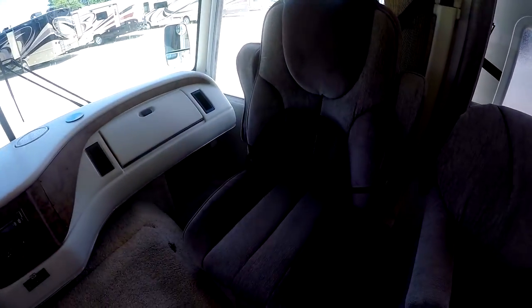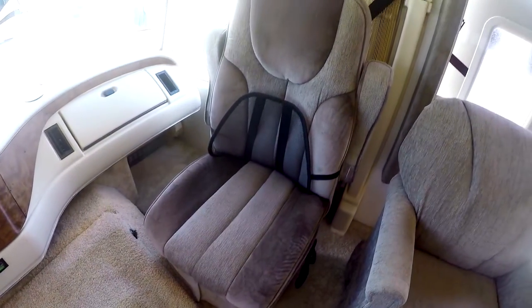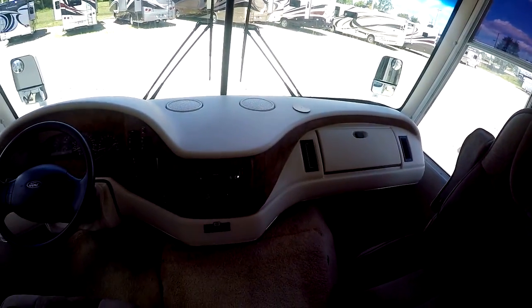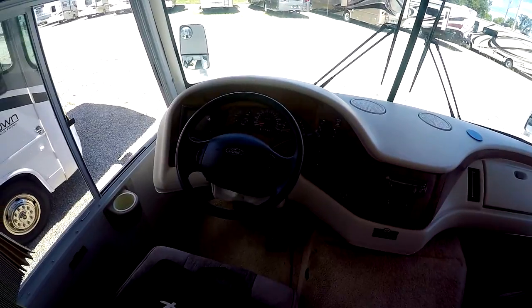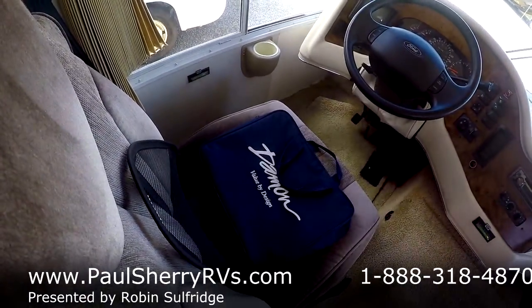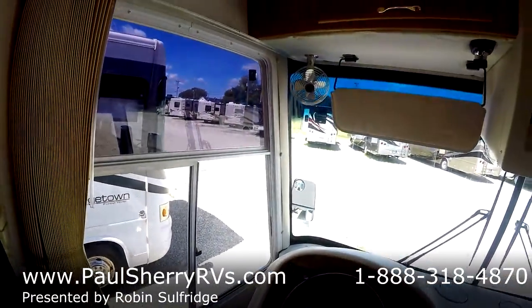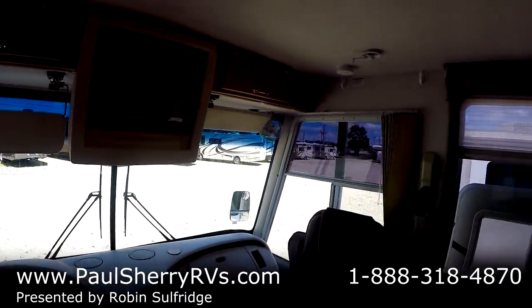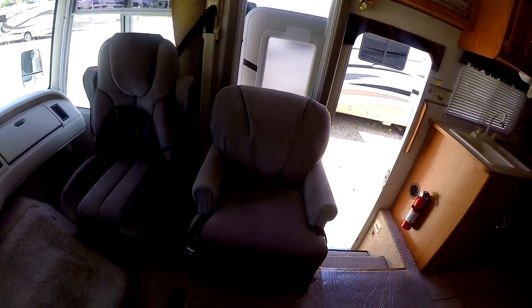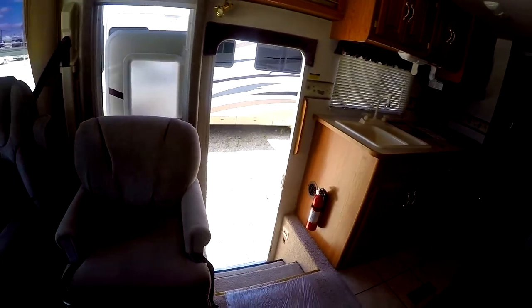He's put a little extra lumbar support in the seat. Just a little touch, you can just tell somebody's really taking care of it. Now look at the dash, nice and clean, no cracks. The jack's right where it's supposed to be. The books are here. Everything you want to see in a used Class A. This is a very, very beautiful unit on a 32 foot. Got a little chair across from the couch.